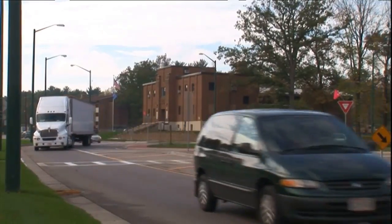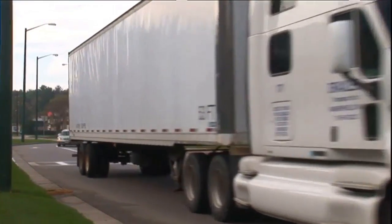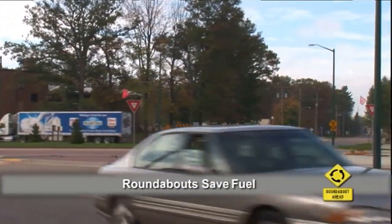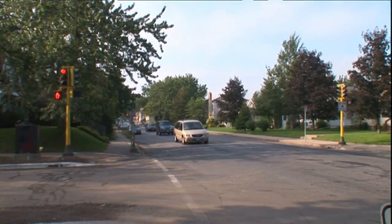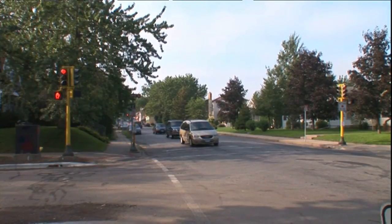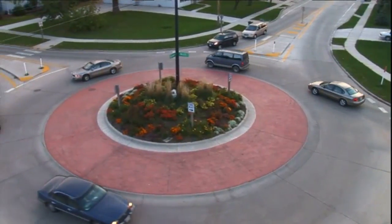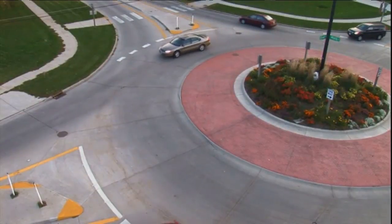And since there is no stopping and starting, less fuel is used. This same study stated that converting those 10 intersections into roundabouts would save 235,000 gallons of fuel per year. Compare that to the typical intersection with traffic lights. How many times have you waited for a red light when not one vehicle came through the intersection? You can't sit at a red light at a roundabout because they don't have lights. When there's room for you to enter, you're in and out with almost no delay.